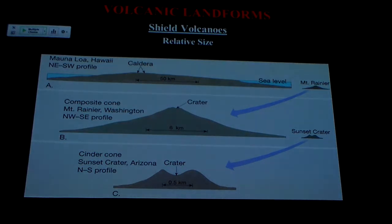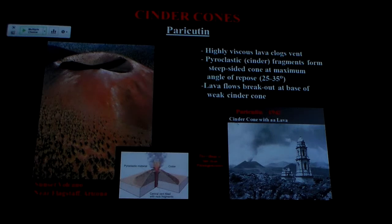Okay, let's go take a look at cinder volcanoes. This is kind of a famous one near Flagstaff, Arizona. It's Sunset Volcano. There's a whole field of these little cinder cones out there. And they're a great place for tourists to go check out volcanoes. But here's one that occurred back in 1943, in the middle of the Second World War. And its eruption was actually seen.